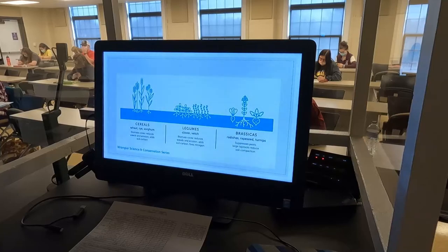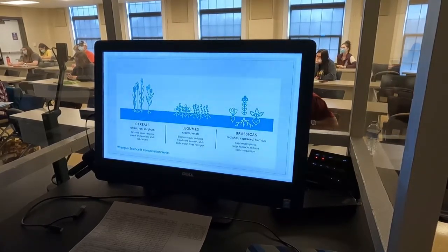And just to sum this up, we've got biomass, we're going to fix and add nitrogen, and we're suppressing pests and adding beneficials. So this is probably going to be your most effective tool for minimizing soil erosion.